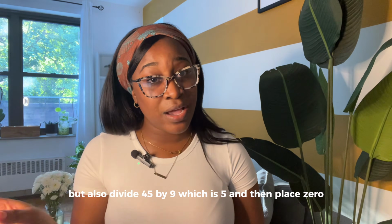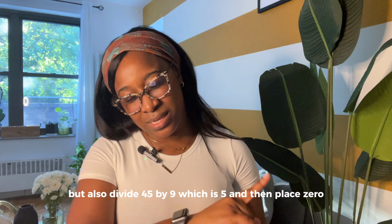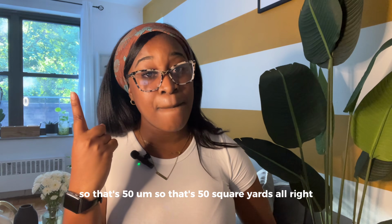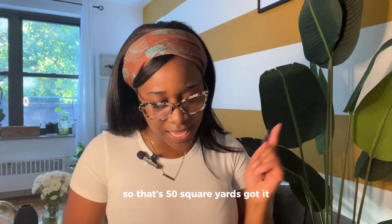I'm going to go to the minimum, the $500 Jamaican dollars per square yard. So if it's 450 square feet and we need to get it to square yards, we're just going to divide 45 by 9, which is 5, and then place 0. So that's 50. So that's 50 square yards now, right? So that's 50 square yards. Got it.